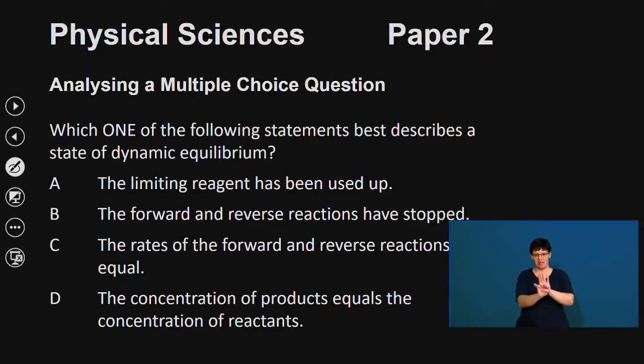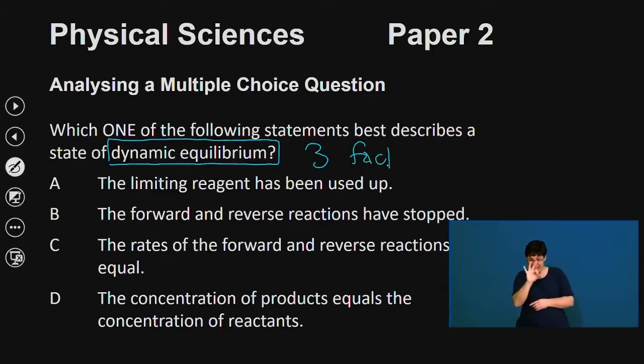Which one of the following statements best describes a state of dynamic equilibrium? So let's identify the concept involved. This is about equilibrium, okay? And once we talk about equilibrium, we know there are 3 factors that affect equilibrium, okay? So it should be about equilibrium, okay?